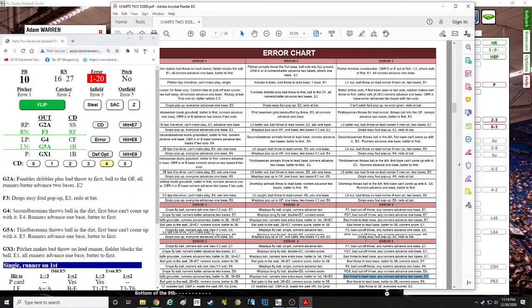Ooh, so how do you play that? Because this is the batter. Hit it into center field for the error. Bad throw to lead base. So maybe he was trying to throw him out at second. He throws it wide. It gets by. But any runner advances 2 bases. Any runners advance. See, I don't know if that means anyone on base or anyone that was already on base. They all say any runners, any runners.